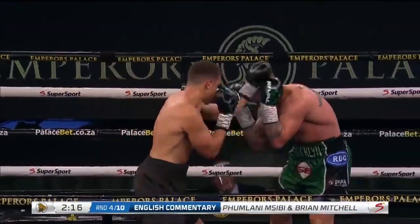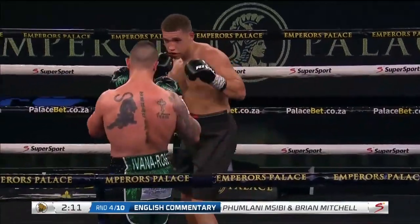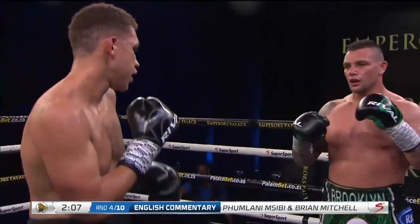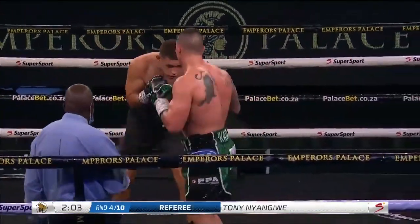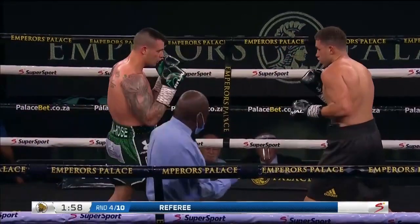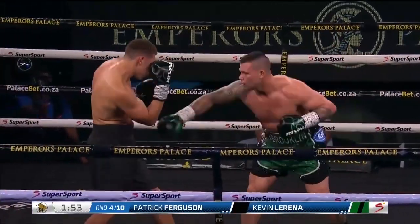Again, I'll go back to round one. The pace, the rhythm that Lerena set in the opening round. Oh, he's dropped the pace. And now and again, he lands a couple of punches. Seems like he's carrying his opponent to the next round. He has sufficient explosive power to hurt the man in front of him.